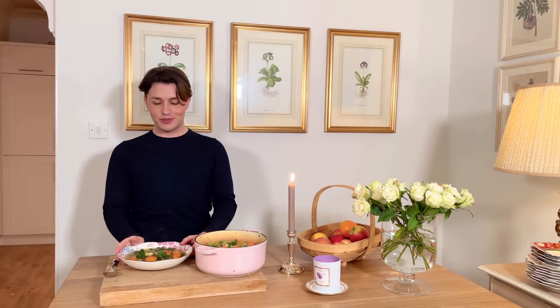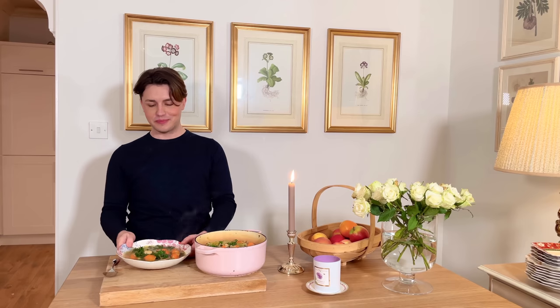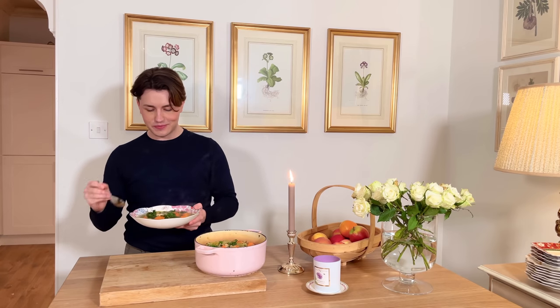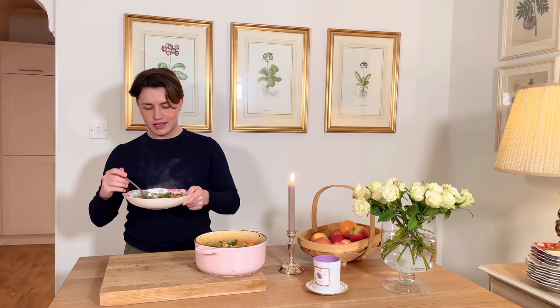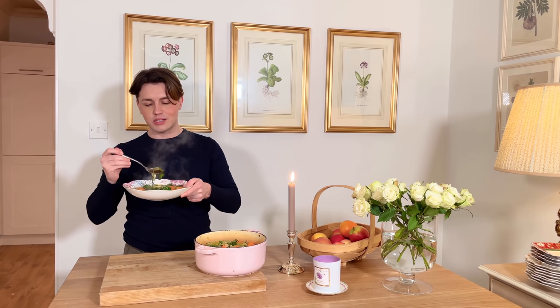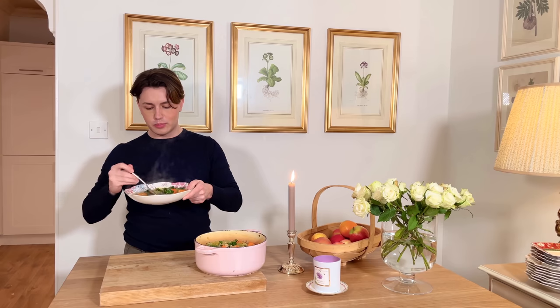There we have it, a really hearty, delicious, healthy soup that will keep you going right through till spring. Now let's have a taste. It's just filled with so many vegetables. And the lemon, I think, is what really makes the dish perfect. It just brings it alive at the end when you think that it might not be working.